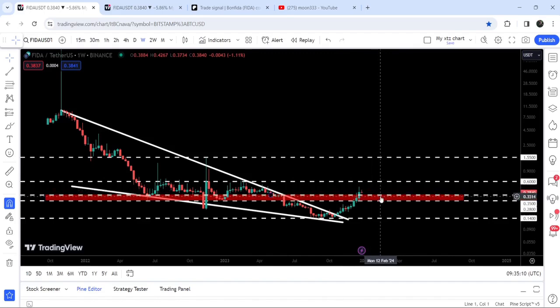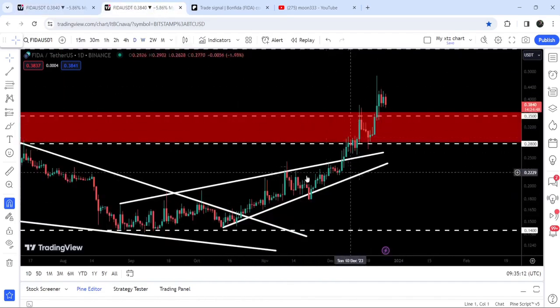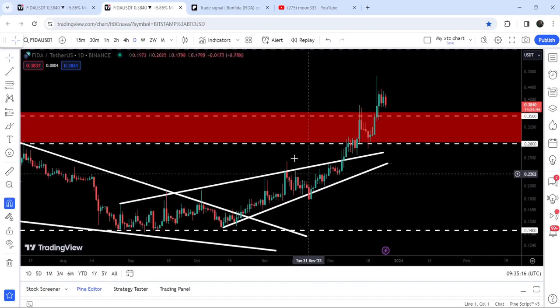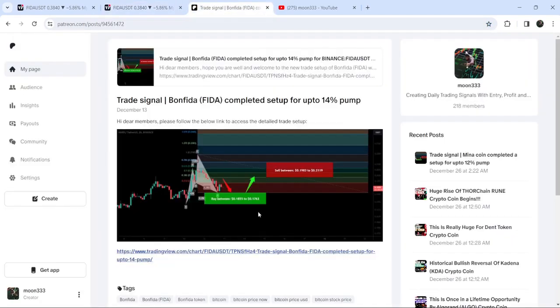In today's video, we will once again analyze this move, and I would also like to share with you this recent breakout from this rising wedge pattern as well. I would also like to share my most recent trade signal for Bonfida that I shared a few days ago, on 13th of December 2023, with my members. So far, this move has produced almost 87%.